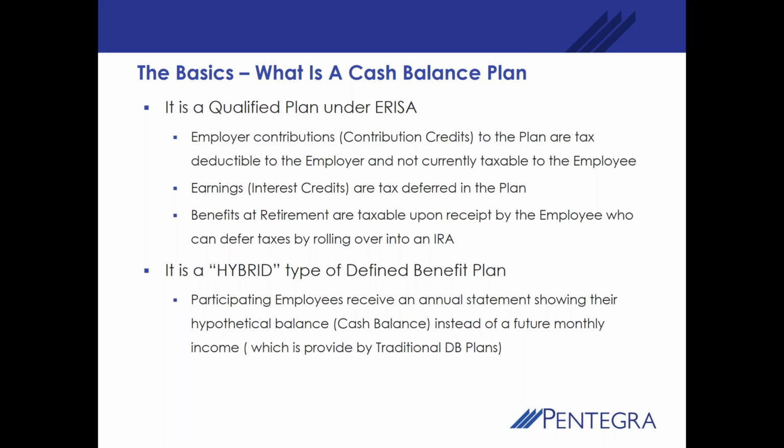Benefits at retirement are taxable upon receipt by the employee, who can defer taxes by rolling them into an IRA. A cash balance plan is called a hybrid defined benefit plan.